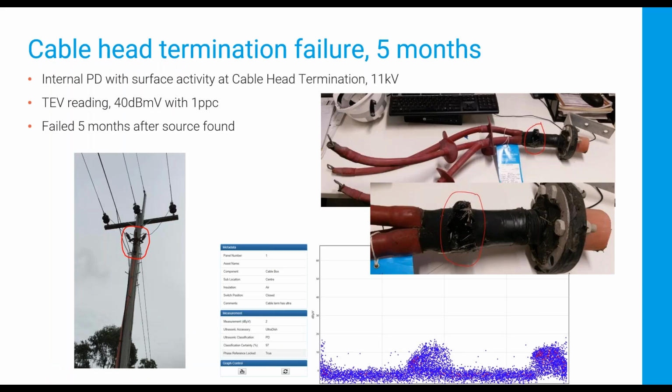Here's another example, two types of PD in this example. It's an outdoor, as you can see. You have internal and surface partial discharge. The internal partial discharge was detected with a technique called TEV, transient earth voltage, which we'll talk about in the upcoming slides. And there's also surface activity, and that's the graph that you see here. It's an output out of one of our instruments. You could see two groupings here, very simple to detect that you have surface partial discharge.